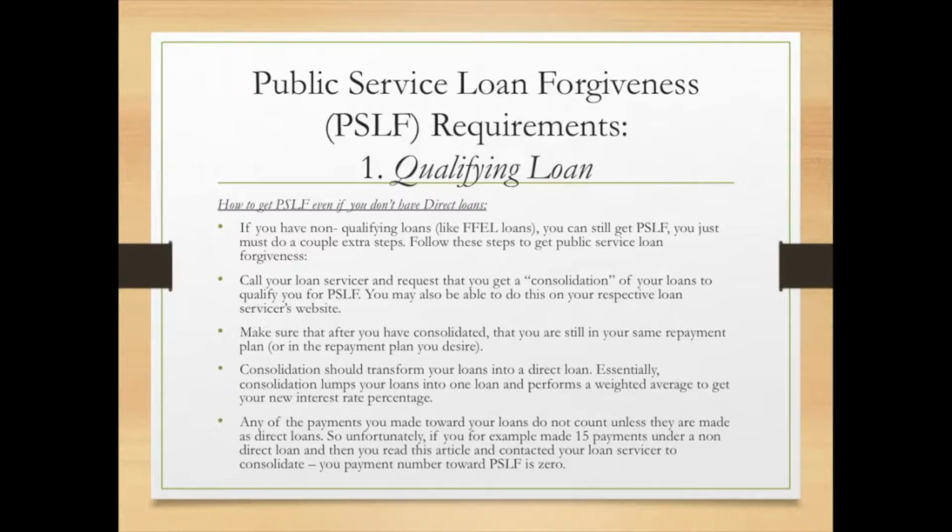One is you have to call your loan servicer and request that you get a consolidation of your loans, and that will then qualify you for public service loan forgiveness because they are going to consolidate and change all your loans and group them all together into a new loan. And that new loan is going to be updated as a direct loan.